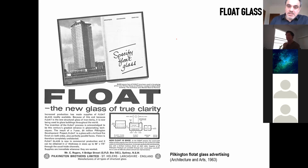So in the traditional methods of glass production, you had glass that had a profile more or less like this, where by going through rollers, it became wavy. And so in order to become plate glass that was clear and you could see through, these waves had to be removed by the grinding process.